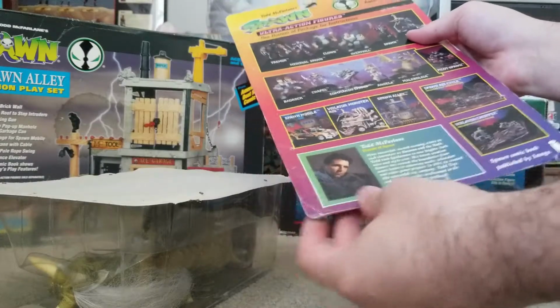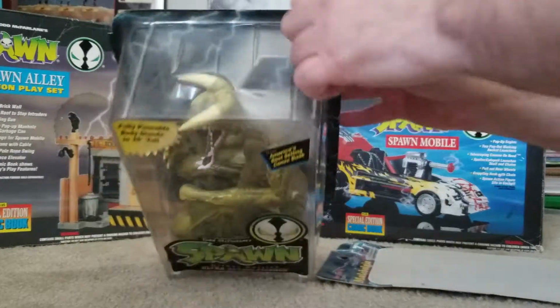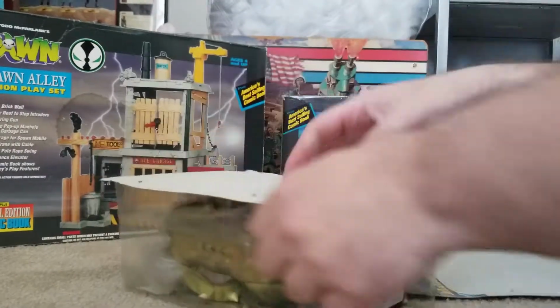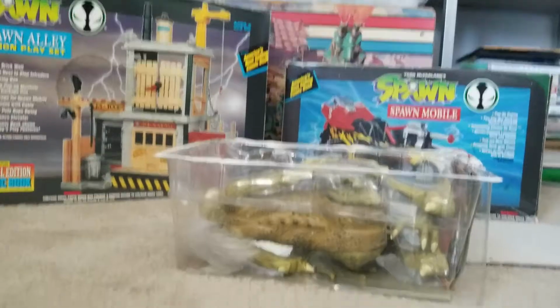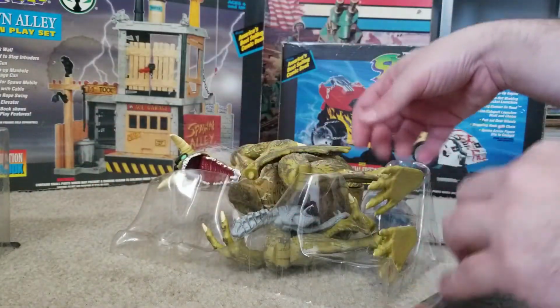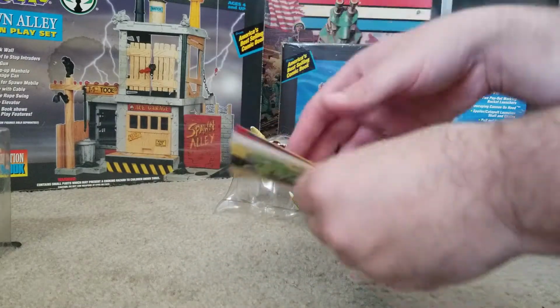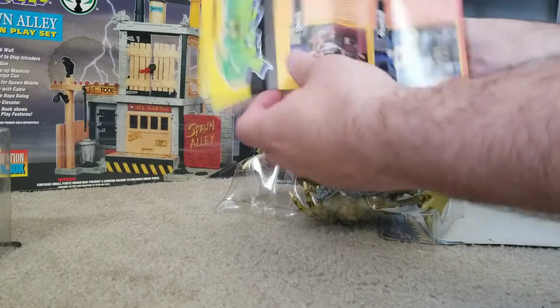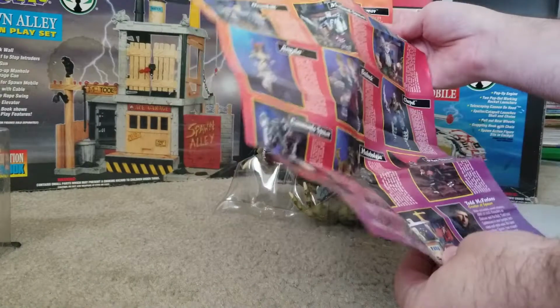And you can see the card, it was creased, just not in great shape. There's dirt up here, and it needs to be opened. I've never actually handled one of these. I've handled several other Spawn figures, but not this figure in particular. So we got this little poster here. It's just a catalog of some of the figures that you can get. The back is blank.